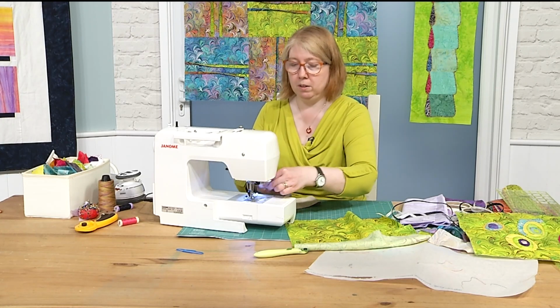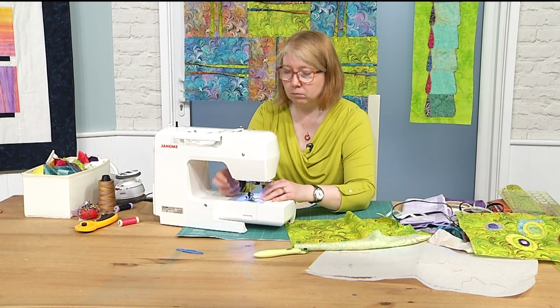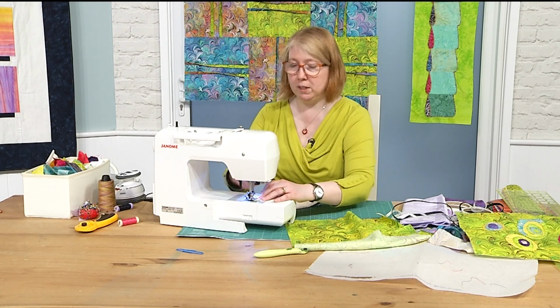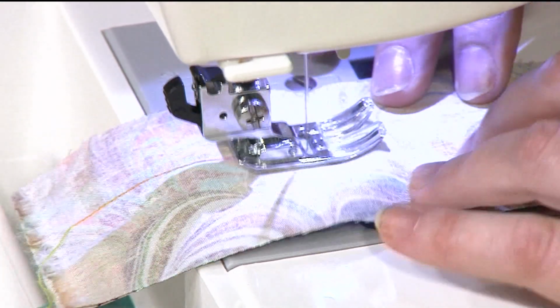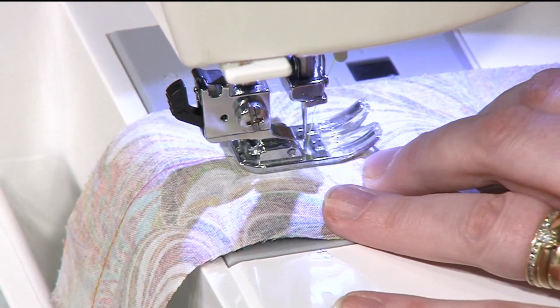Straight stitch, okay. All the way down the middle, because I want to show you how to make the twist that's in the middle of the quilt. It's such fun. Oh, do you know what? If I lengthen the stitch, it'll go faster.